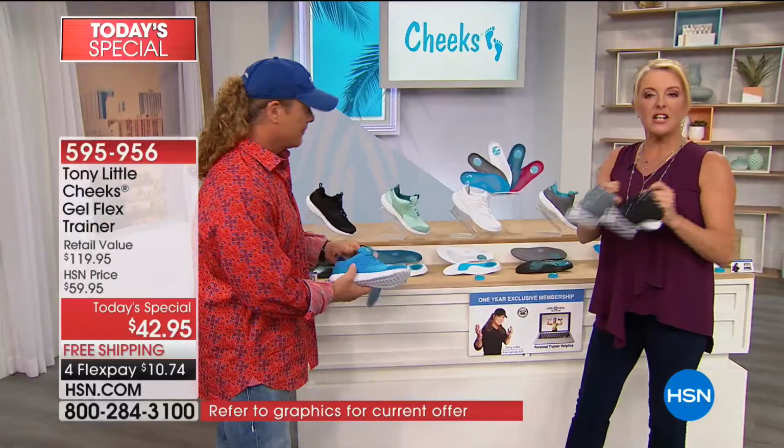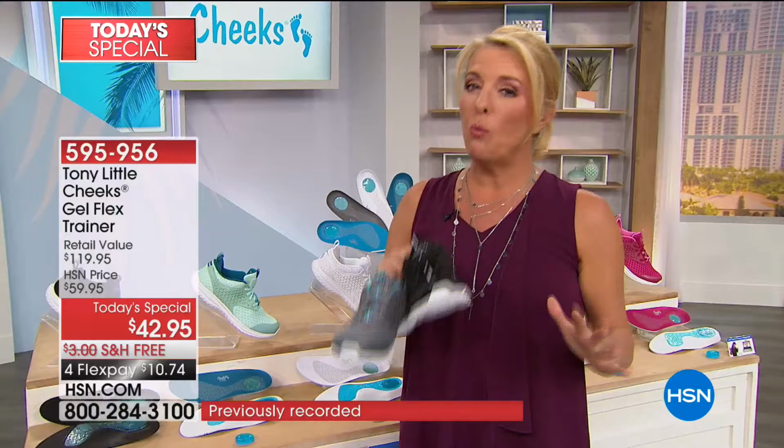Okay, I just want to go over colors again, guys, because now we've got sort of a challenge. Always when we bring in the wide widths, they sell out first. So if you are thinking about the gray, the black, or the white I'm wearing, and you need the wide width, I highly recommend it. We don't ever bring in enough. We brought in a bit more today, but if you need the wide width especially, I would think about ordering it tonight. Why? Because I have all the colors, and I have every single size, and nobody in the world has a shoe like this.